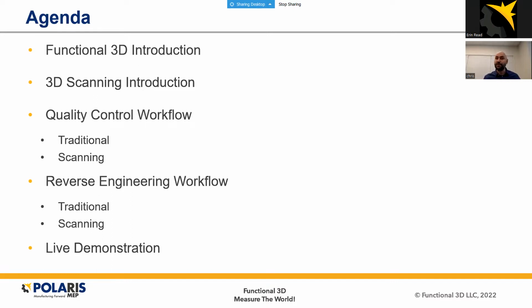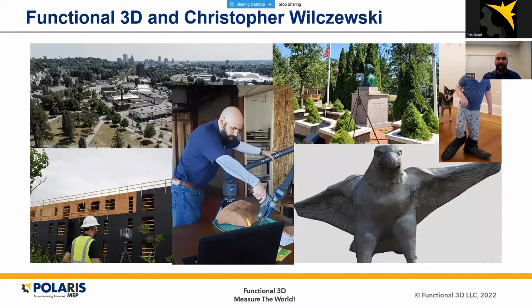So designing, reverse engineering, taking something from the real world, bringing it into the computer, and then creating a digital copy of it. We'll go through the traditional workflow in that case as well, and how scanning is accomplished and the advantages it brings and the value it brings to our clients. And then we will jump into an actual live demonstration of scanning, the quality process, and a small reverse engineering demo as well.